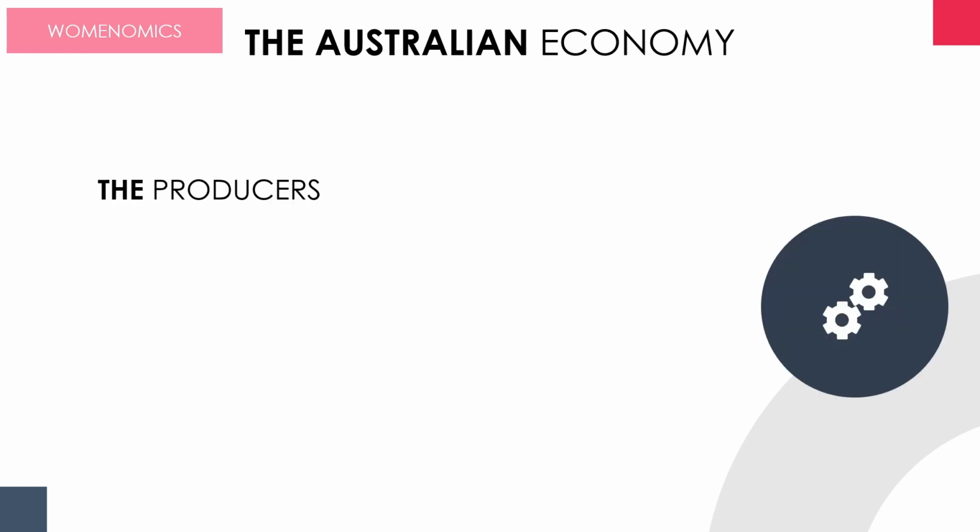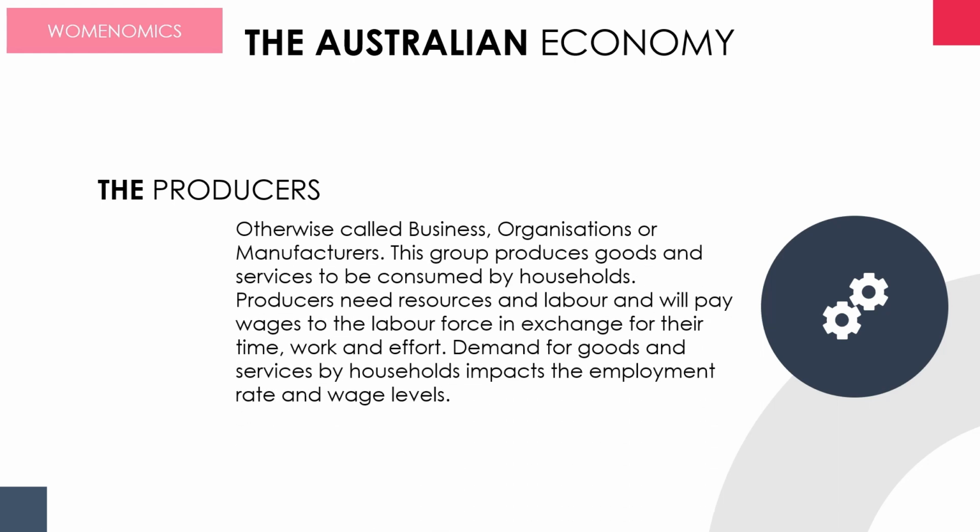Conversely, we have the producers. They are collectively known as the businesses, the organizations, the manufacturers, and arguably the government is also a producer, but they are the group who create the goods and the services to be consumed by the households, the consumers. The producers need resources and labor, and in exchange for this, they will pay either wages or capital to the labor force for their time, their work, and their effort. The demand for goods and services by households impacts the employment rate and the wage levels, which we just talked about. So you can see between the consumers and producers, there's quite a highly interlinked relationship.